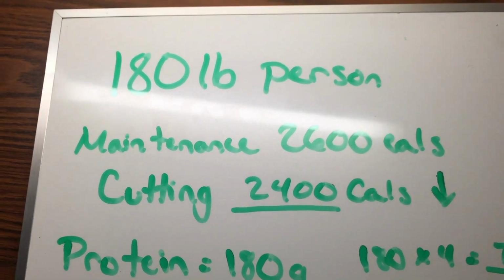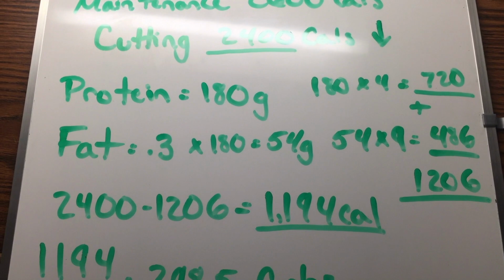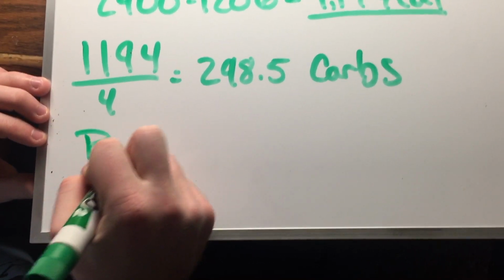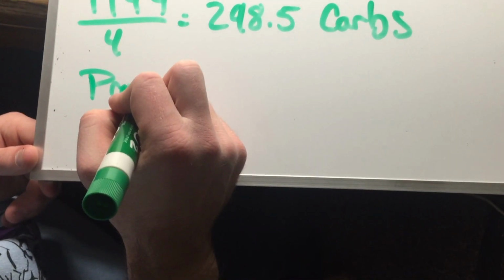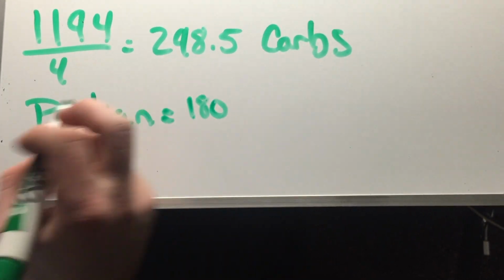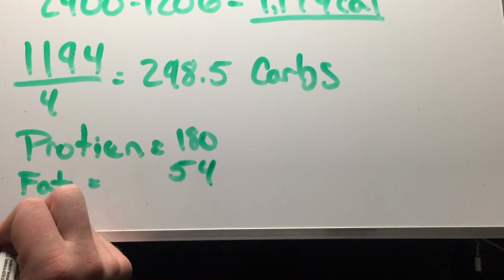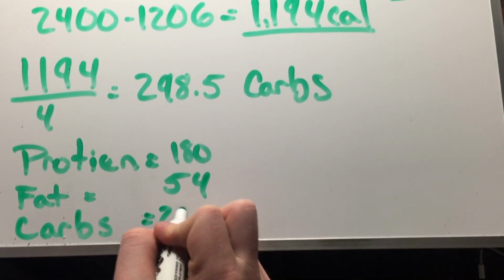Now looking back, we have a 180-pound individual looking to cut weight. So we look for his maintenance calories, and then we go under in a caloric deficit, and we calculate based on the previous video in the beginning to figure out his calories for cutting. For this 180-pound individual to lose fat over time, he would need 180 grams of protein, which is his body weight, 54 grams of fat, which is his body weight times 0.3, and the remaining carbs he would need is 299 carbs.